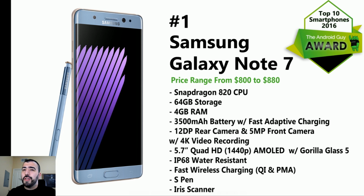You had a Snapdragon 820, which unfortunately wasn't the 821. However, you had 64 gigs of built-in storage with expandability, something most manufacturers did not give you in the top 5. They did not give you 64 and expandability. Some of the lower ones did, but for the high end, this was pretty much the only manufacturer that gave you that. You also have 4 gigs of RAM, 3,500 milliamp battery, 12 megapixel dual pixel camera, 5 megapixel front camera, again with f/1.7. You had the best quality screen and the brightest screen actually.